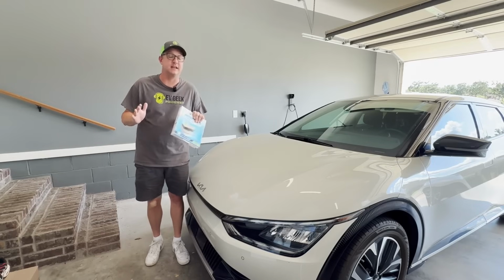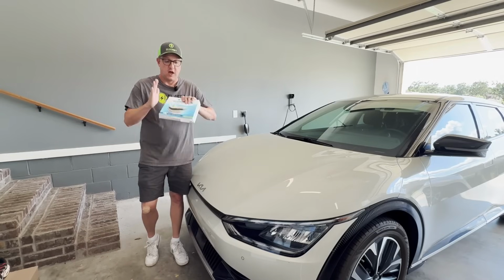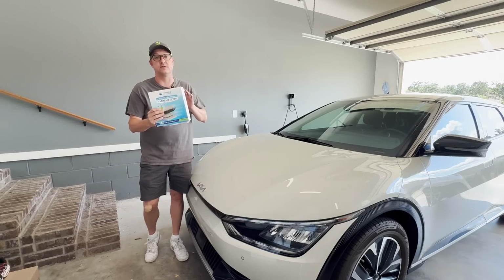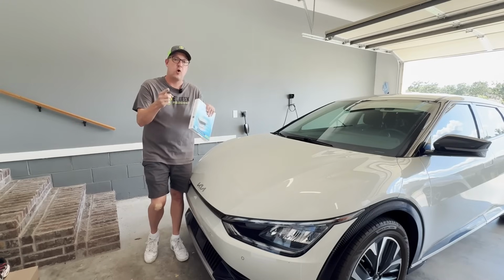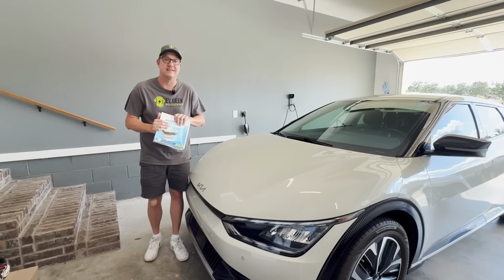Very simple, like I said, it can be done in seconds and prevent you from going to the dealership and spending over $100 to have them do it for you. I'll show you the air filter we're going to use. $10, y'all. It's all it costs for one of these air filters, and it'll last you 40, 50,000 miles. So without further ado, let's get started with replacing our Kia EV6 cabin air filter.